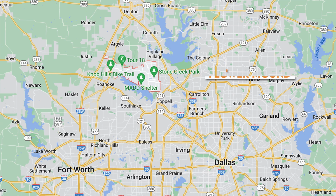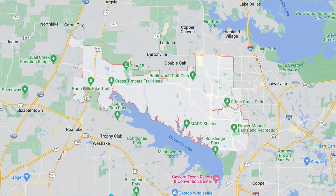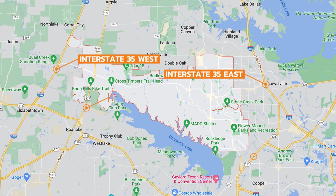So first, let's start off by finding Flower Mound on a map. Flower Mound is located in the north central part of the Dallas-Fort Worth Metroplex. Now, while there isn't an interstate or a major highway that cuts through the heart of Flower Mound, it does have relatively easy access to I-35 West, I-35 East, Highway 377, and Highway 121.